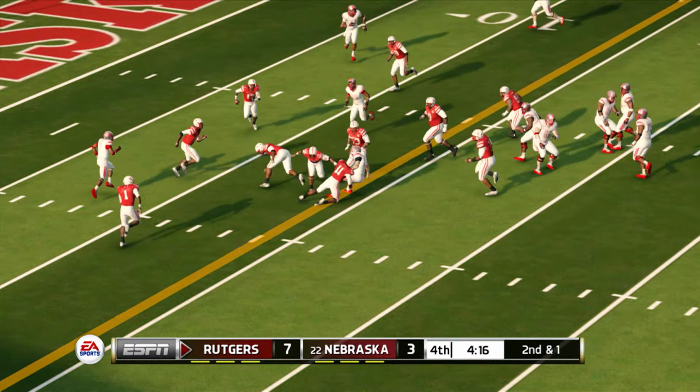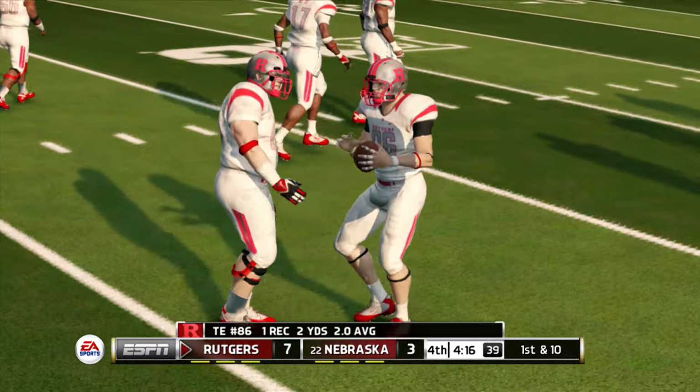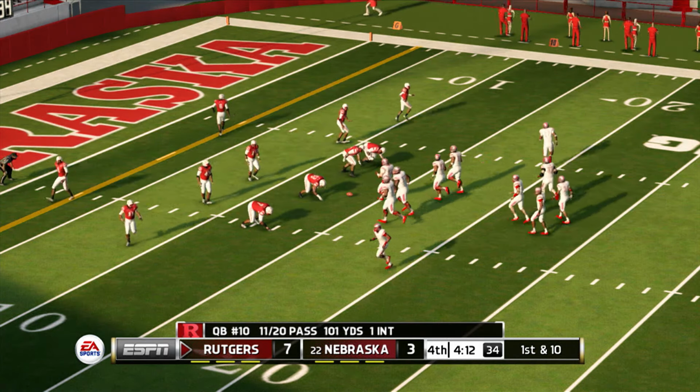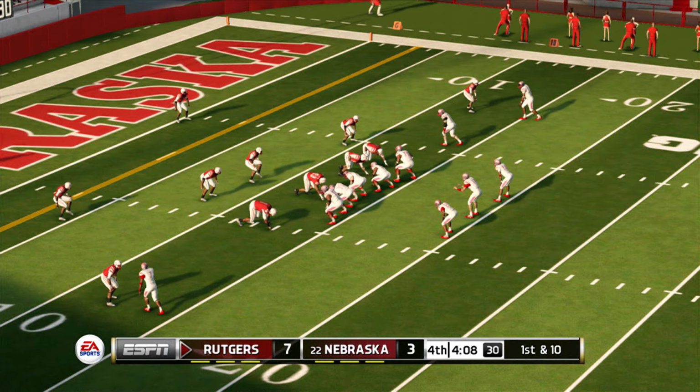Kill, flare, motion. Throws middle to the tight end. That's a great tackle at the 14. Call it a gain of 2 yards. First down, 10 to go. Ball on the 14.